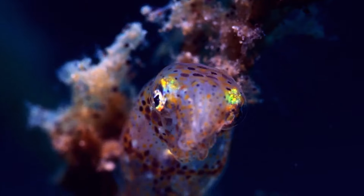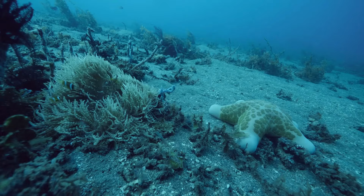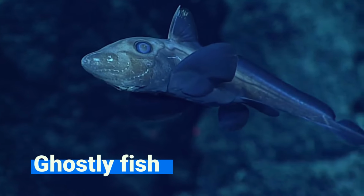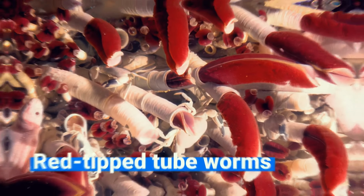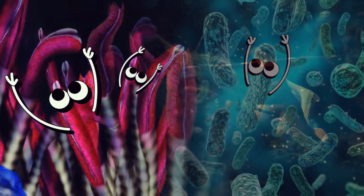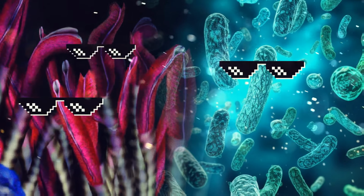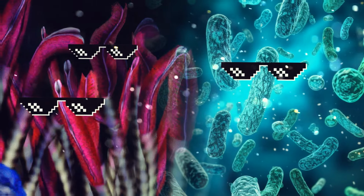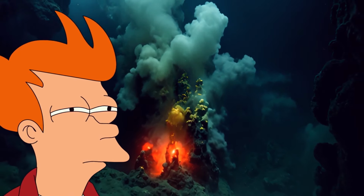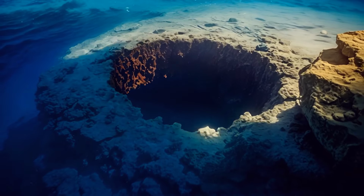When the hot fluid shoots out of the vents, it mixes with the surrounding seawater and quickly cools down. Just a short distance away from the vent, the temperature can drop to a comfortable 68 degrees Fahrenheit or so, which is, as it seems, exactly what some creatures like. And there are some real weirdos living down there in the darkness, like ghostly fish, giant red-tipped tube worms, and a unique type of shrimp with eyes on their back. And some of them, like tube worms and bacteria, rely on the chemicals and minerals released by the vents to survive in harsh conditions. But in this case, the bubbling water didn't come from a hydrothermal vent. It was there because of a spring, and that's a bit more concerning.